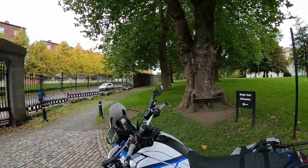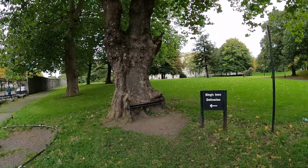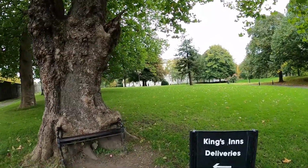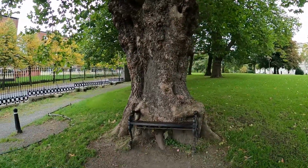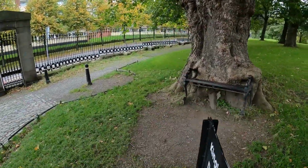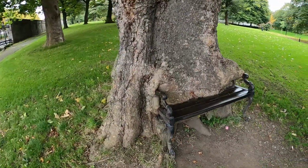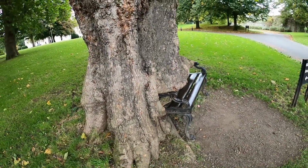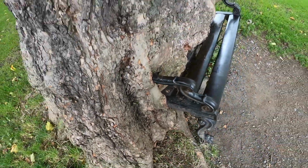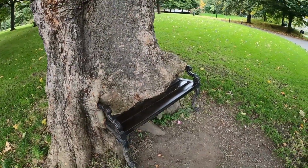Aha! So I'm here at the King's Inns. This is Ireland's oldest law school, I believe, dating back to the 1540s, if you can believe it. And here's another old thing, not quite as old. This is an 80-year-old plane tree. And as you can see, it's in the process of consuming this bench. They call it the hungry tree. Oh, it's even got some chains and stuff here. They've embedded in the tree. Yeah, I guess you can sit on it.